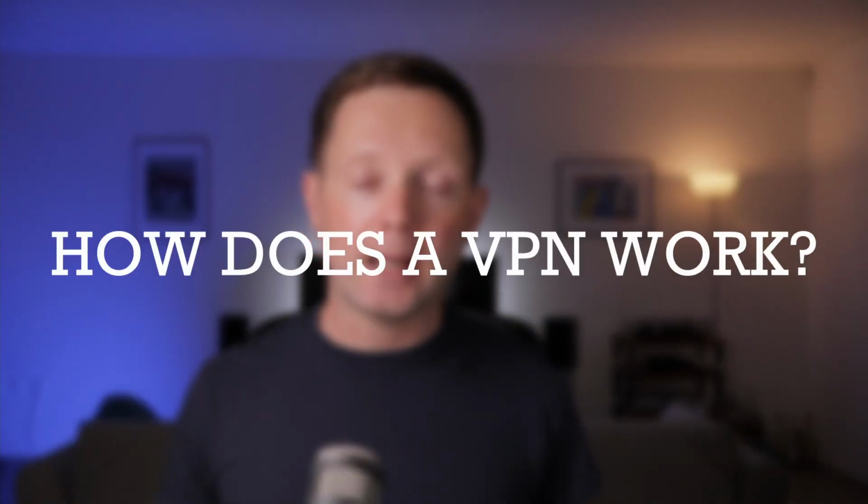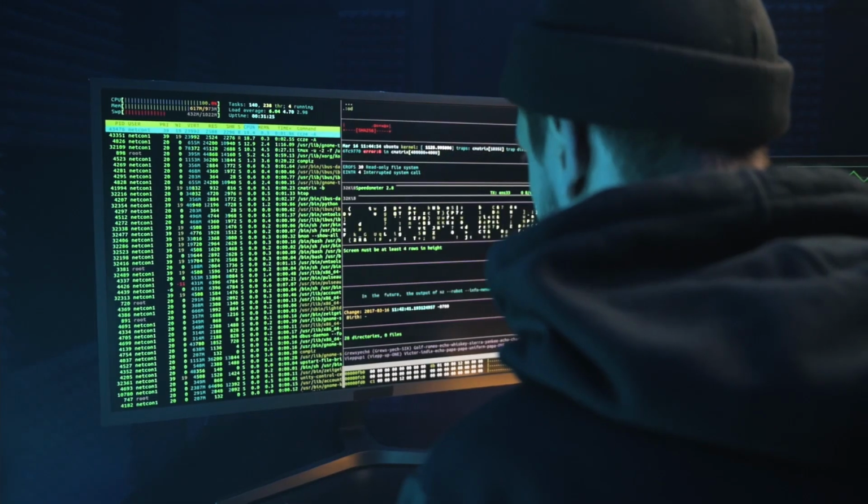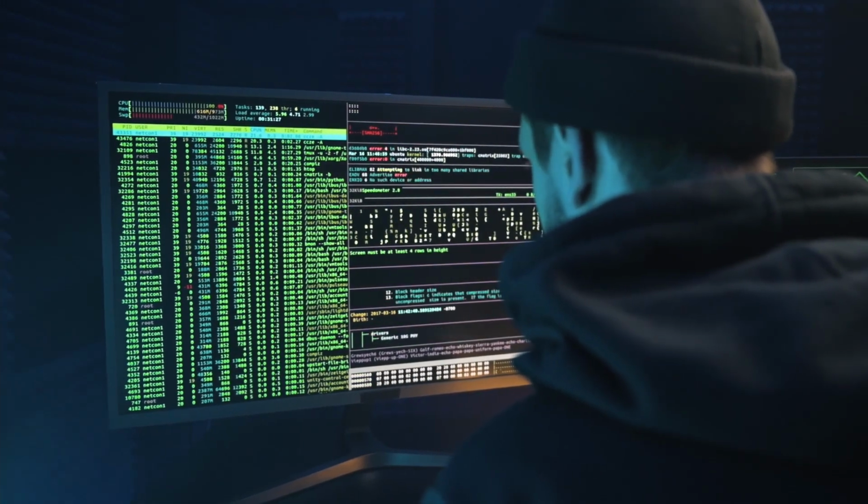So what does a VPN actually do? Basically, it routes your traffic using an encrypted tunnel through one of your provider's VPN servers, or very often a rented server. Doing this hides the websites that you're visiting from your ISP, that's your internet service provider, or from your employer, and it changes your IP address. But VPNs don't suddenly improve your security or privacy otherwise.